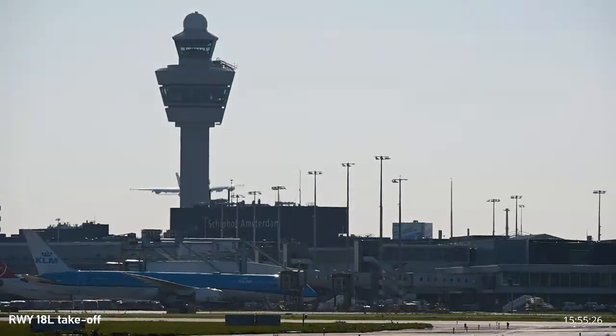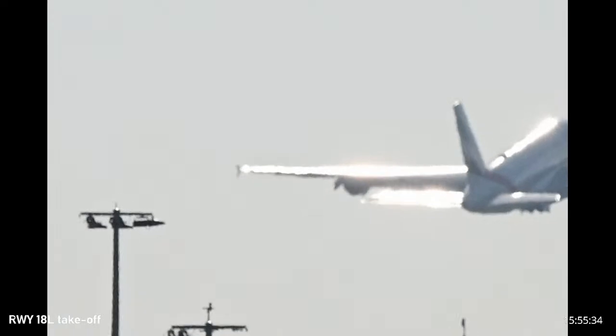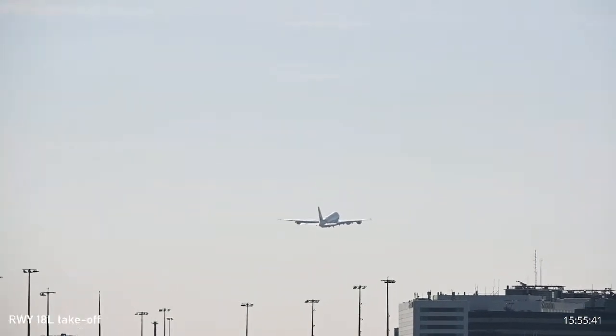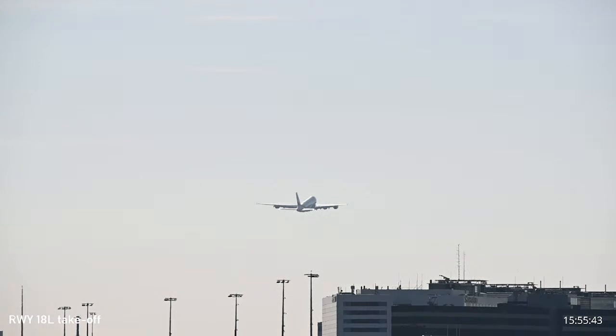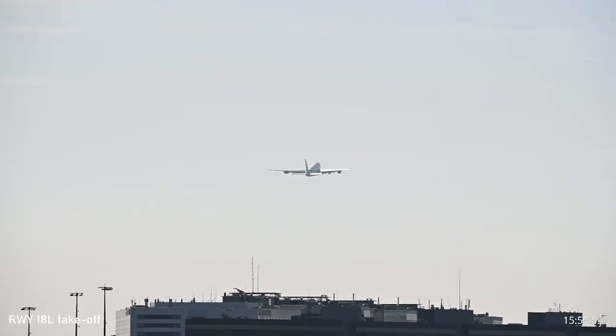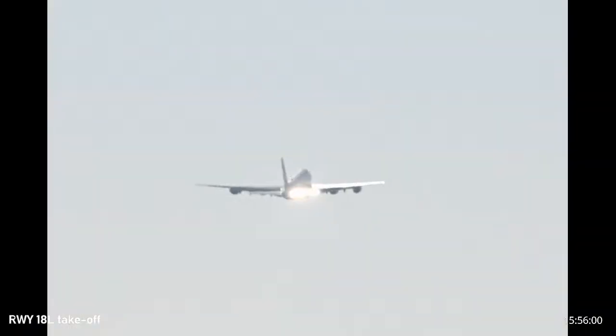And right there we can see the A380, the mighty big boy, going back to Dubai as flight EK148. Oh, look at it. And welcome to Amsterdam today. So just make sure to follow this beautiful A380 when it goes banking, I believe to the left. Yeah, very soon. Oh, and what's up? They were impressed.